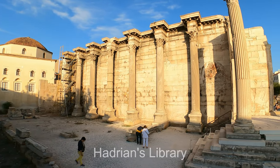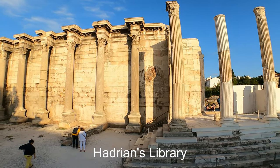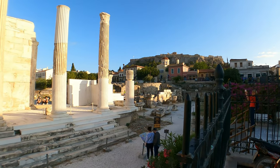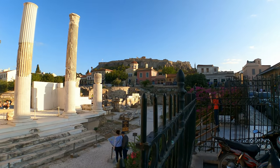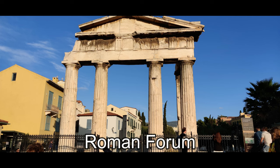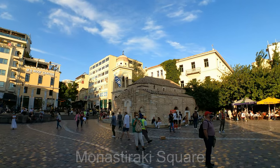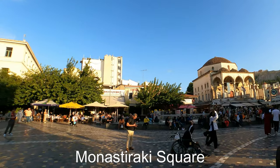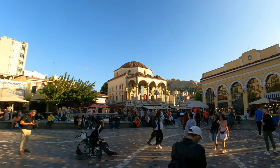Hadrian's Library and the Roman Forum date from after the Roman conquest of Athens. There are literally ruins everywhere you look in this part of the city. Monastiraki Square is the centerpiece to the area and has magnificent views of the Acropolis on the hill above.